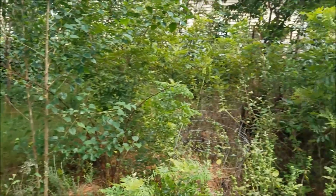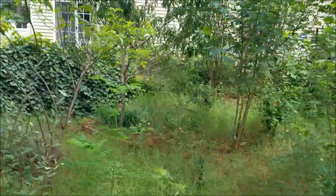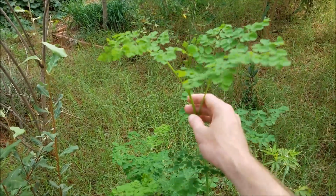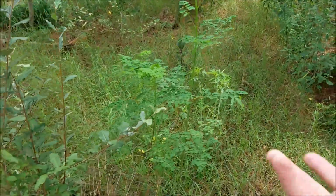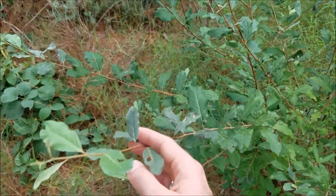Make a big sweep over here. There's a few more things that we're harvesting at this time of the year. Goji berry is one of them. Moringa here. We add moringa to salads. Moringa is a subtropical plant. I mean, really, and you can eat the leaves. The leaves are edible and super nutritious.